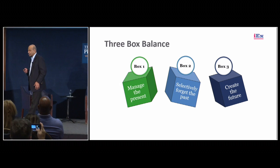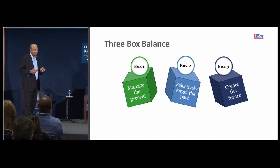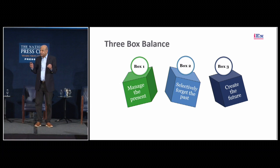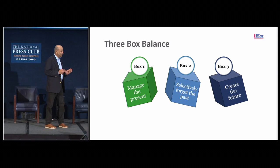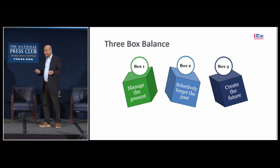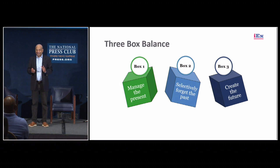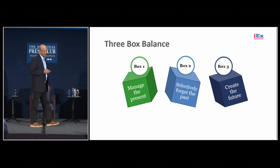Manage the present, box one. Selectively abandon the past, box two. And create the future, box three. And what I find working with organizations is organizations way over focus on box one. And then they think they are doing strategy. While box one is terribly important, it has very little to do with strategy. Strategy is really about box two and box three.